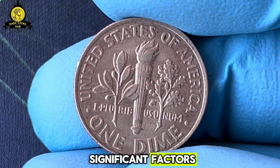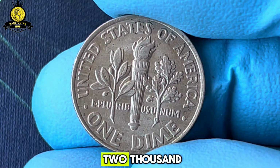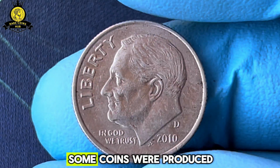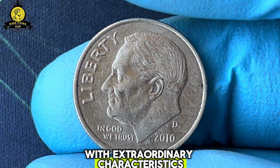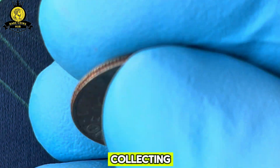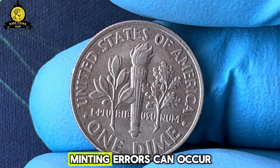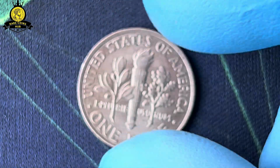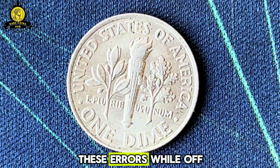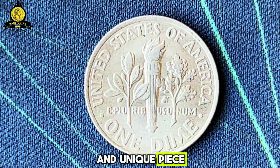One of the most significant factors that affects the value of a coin is its minting quality. While most of the 2010 dimes were minted to a standard that ensured they were functional for everyday use, some coins were produced with extraordinary characteristics, making them much more valuable. Minting errors are one of the most intriguing aspects of coin collecting, and they often serve as the key to a coin's value skyrocketing. Minting errors can occur for a variety of reasons, from misaligned dies to incomplete strikes to overpolished dies. These errors, while often subtle, can make a coin stand out as an incredibly rare and unique piece.